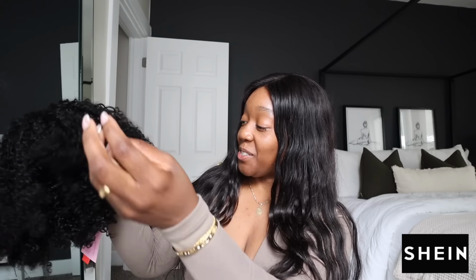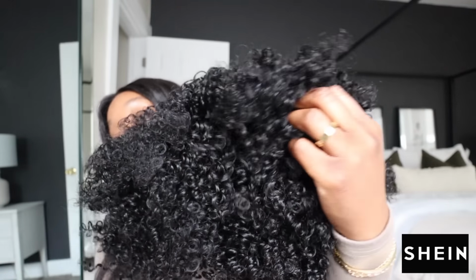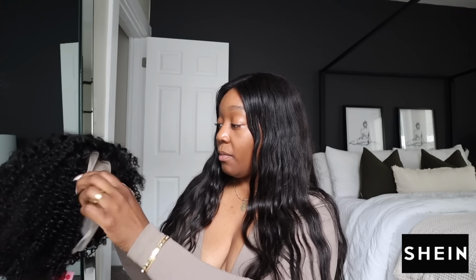And this is how her curls look. This is how short she is. And look at her curls, y'all. Look at the curls. Oh, the curls is curling. She's in a natural color. And I love the fact that she's a 14. And again, the lace is a 13x4. I'm gonna go ahead, put her on and cut her lace, and then I'll be right back.